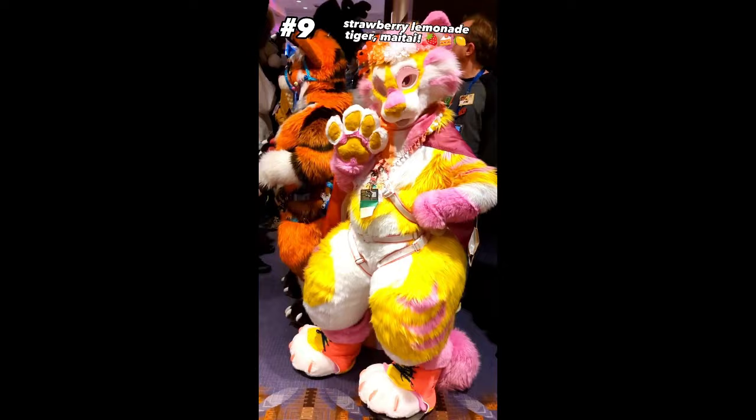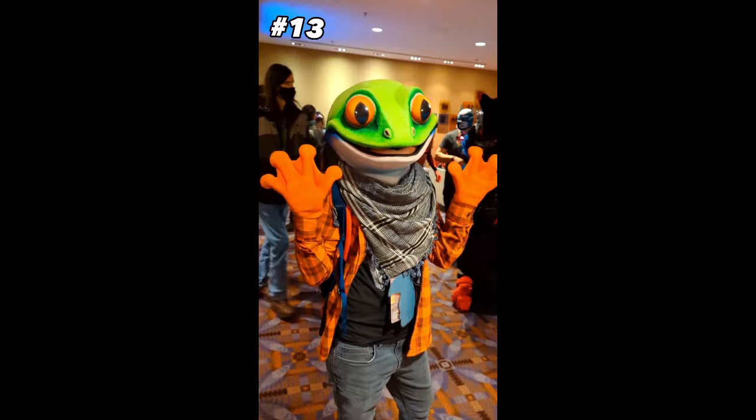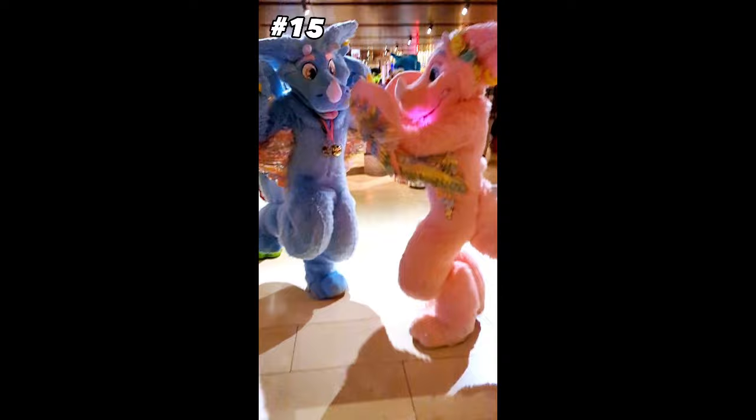Another animal you don't see that often, a leopard seal. Oh wow, the colors in this fursuit are incredible. People always ask me if I've ever seen a frog. Yes. I have never seen anime fursuits before. Now I have. I love the material these dragons used for their wings. It's really creative. That's it. Hope you enjoyed the fursuits.